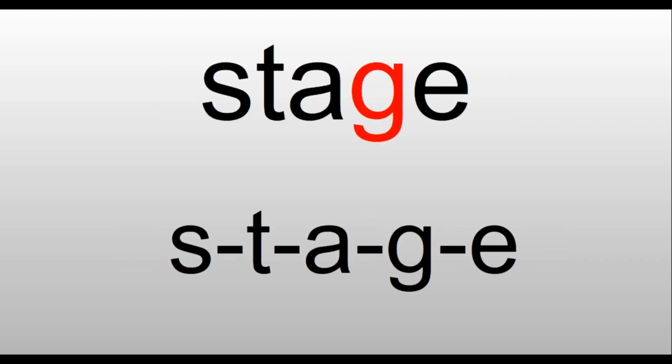Stage. S-T-A-G-E, that j sound is a G. Stage. They performed the play on the stage.